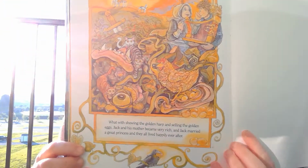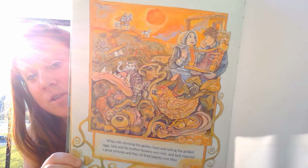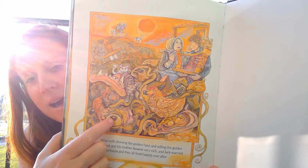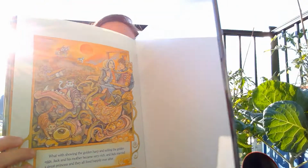What with showing the golden harp and selling the golden eggs, Jack and his mother became very rich, and Jack married a great princess, and they all lived happily ever after. If you can see, the beanstalk has fallen. You can see the eye of the ogre right there. So the ogre has died. He's gone.